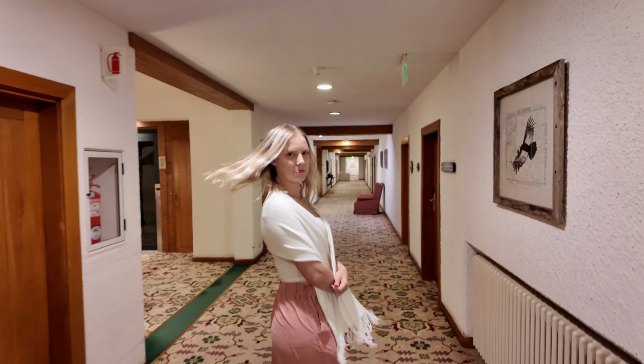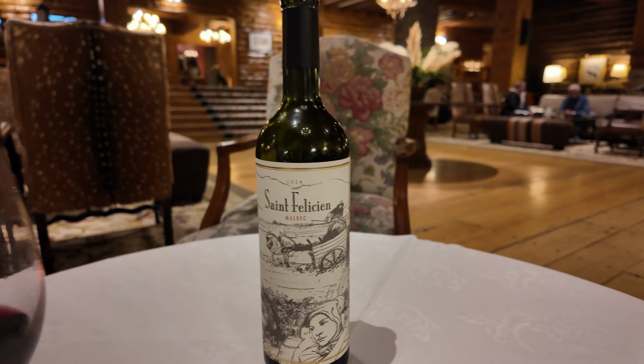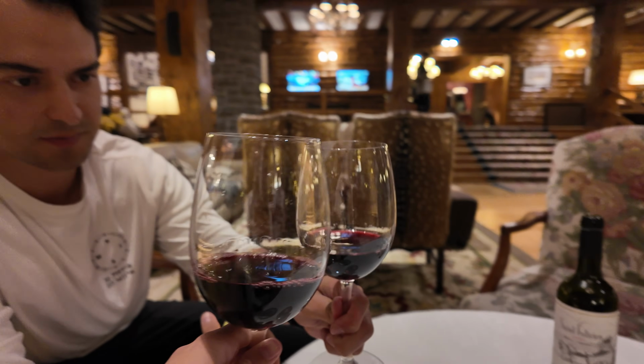We are heading to dinner right now and to watch the tango show. We didn't really pack anything nice, but this is the best I could come up with. Hopefully it's good enough.